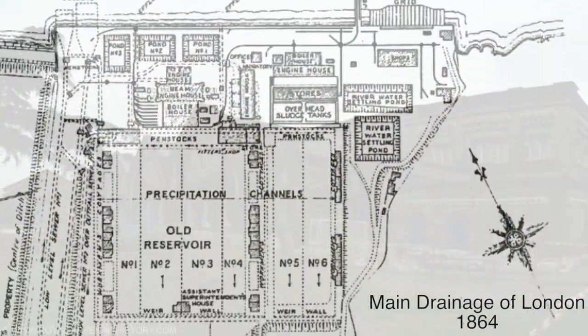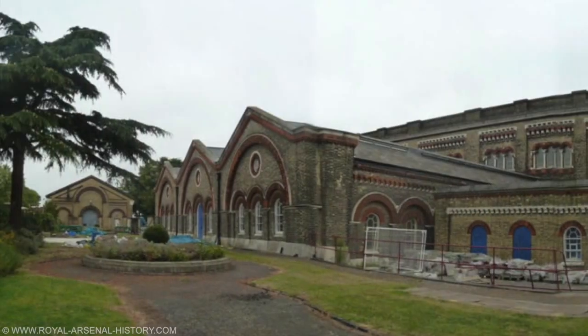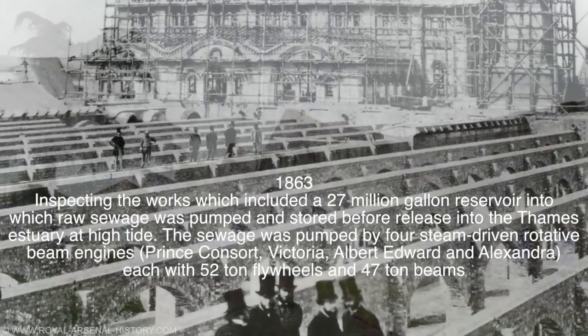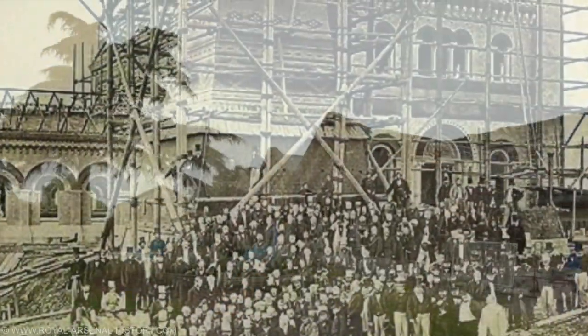But we're going to go into one of these because part of the story of the arsenal is tucked away in there, a vital part which will help us get a better idea of the scale of the arsenal when it was in full production. And on this site, Mike Jones from the Crossness Engines Trust is going to let us in.